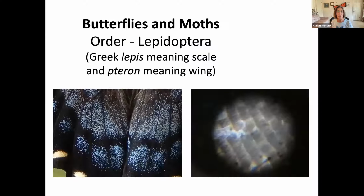So Lepidoptera is the order of butterflies and moths. Lepidoptera means scale or winged scale. And so here's a picture of a wing, and on the right is a picture of the scales.